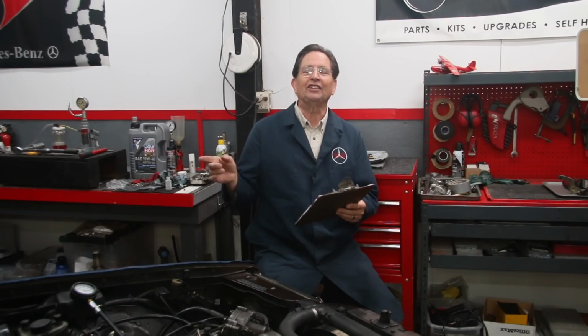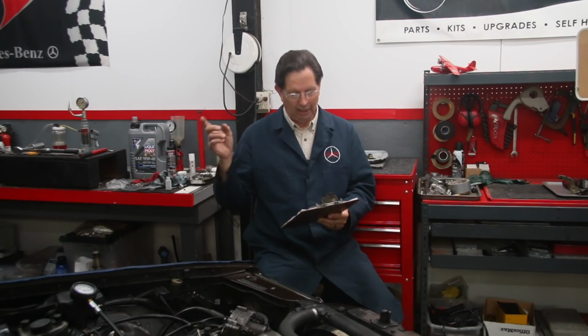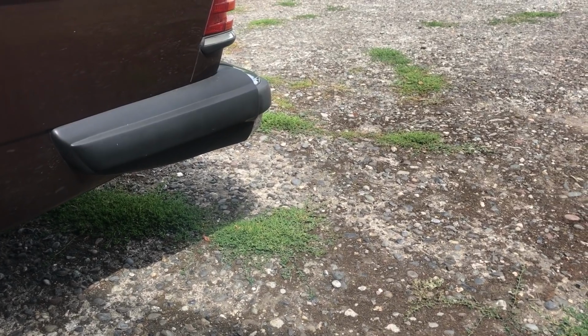And then look at the other indicator in the back. As I looked around behind at the smoke, you saw the earlier videos where this thing was just smoking like crazy. Well, just that short trip improved the smoke.